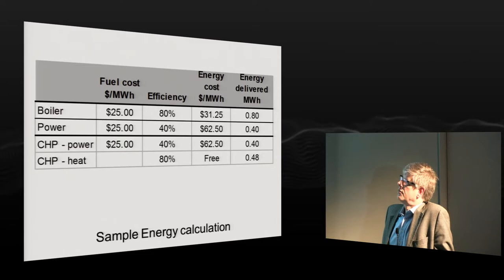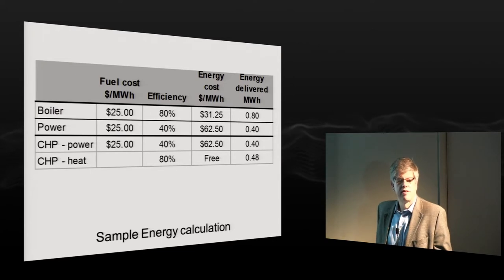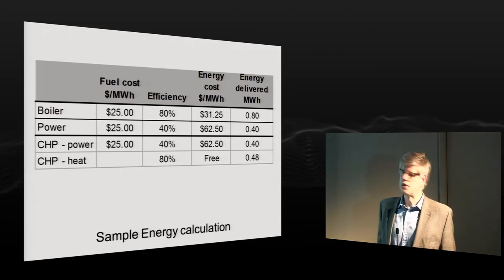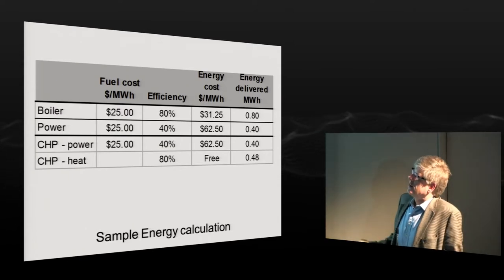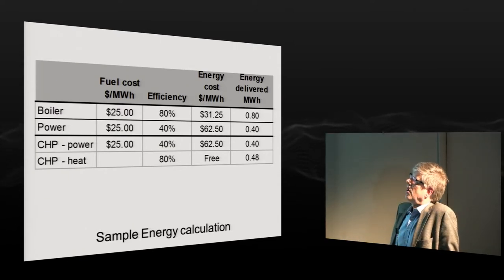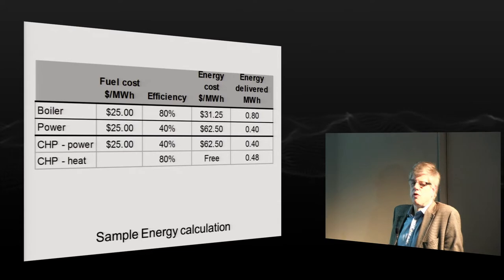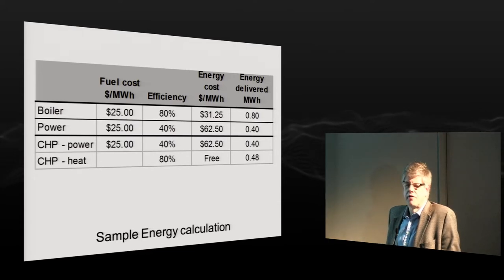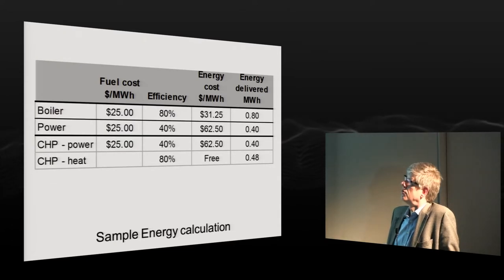I use $25 per megawatt hour. I think gas is now around 26, 27 cents per cubic meter in Ontario, which is roughly that on a large scale. So if you take that and use it in a boiler to produce heat, you have 80% efficiency in a larger system. Of course, in your homes, you probably have a condensing boiler, but a larger boiler for an industry or a school is not a condensing boiler. So say that you get an 80% efficiency.